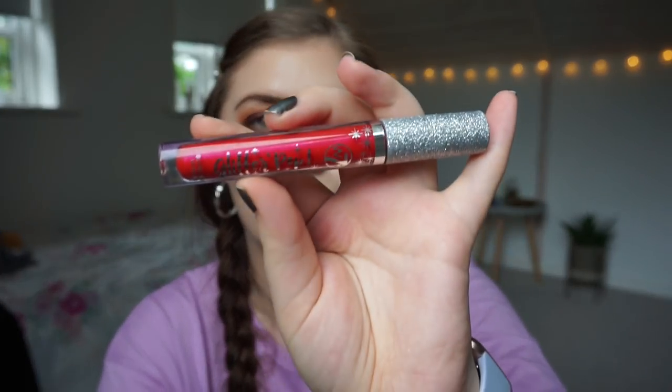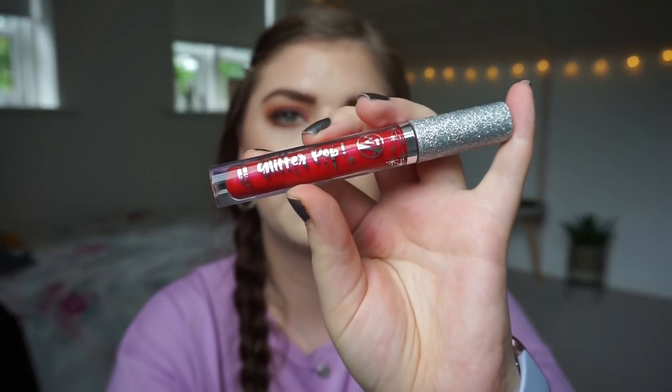First up, I have my W7 Glitter Pop liquid lipsticks, and these do turn into glitter, so I have a hard time thinking about me panning a glitter lipstick. It's just out there, and it's just a one day occasion here and there. It's not something I can see myself wearing every day.